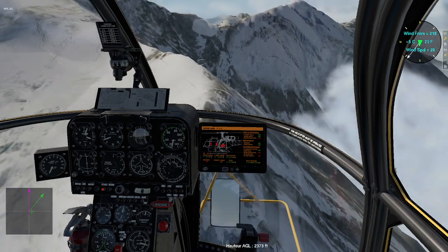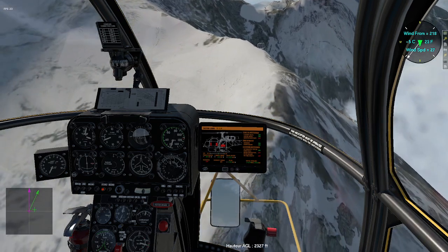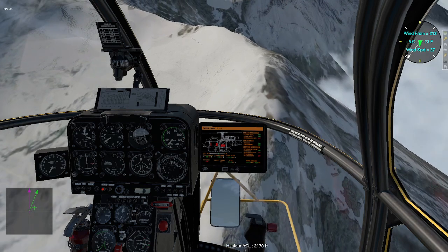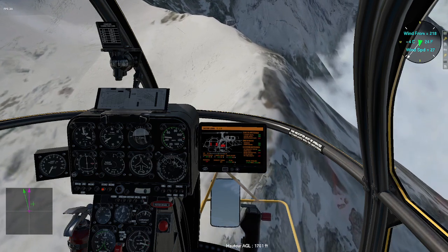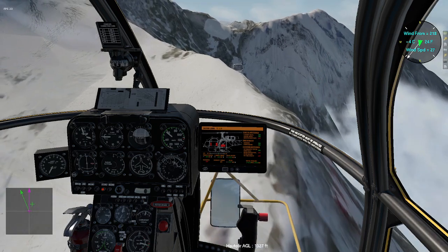So let's try to land at the top of the Mont Blanc right now. I did this landing on the platform several times. So first, let's try to land at the col of Refuge Vallot.